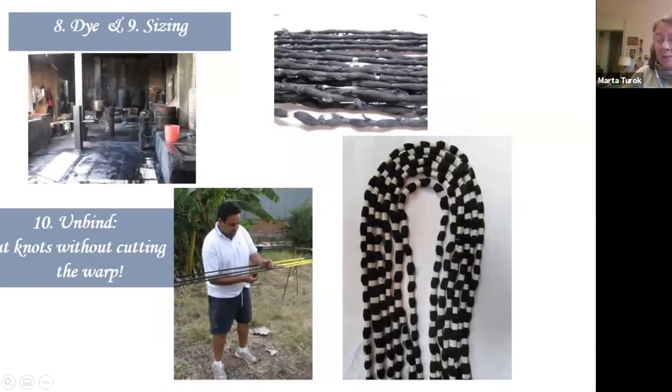Then they have to dye. They have to dye the warp and put sizing on it. Here we can see it dyed and sized, and then they have to stretch the warp out and unbind, and they have to be very careful that they knot always at the top, so that when they come through with their blunt knife, they cut the knots and they don't cut the warp, because sometimes the weavers complain that the people doing it aren't paying attention, and they're having to hand tie each little warp that was cut when they unbound. And here we can see what the warp looks like after it's been unbound.